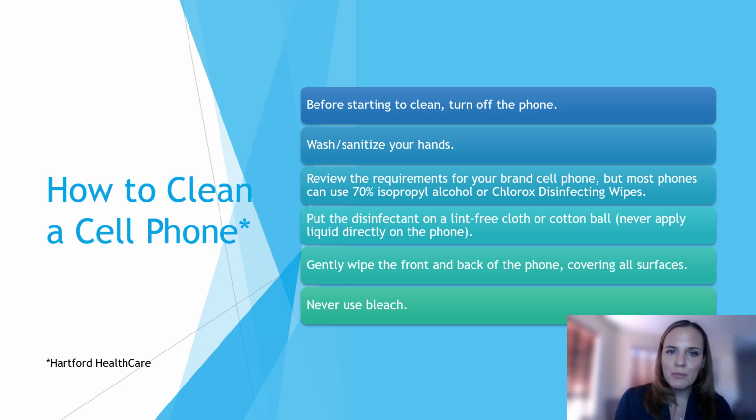If you're using isopropyl alcohol or a liquid cleaner, you want to put the disinfectant on a lint-free cloth or a cotton ball, but you never want to apply a liquid directly to your phone. Gently wipe the front and back of the phone, making sure you're covering all surfaces. And it's important to never use bleach, as that will damage your phone.